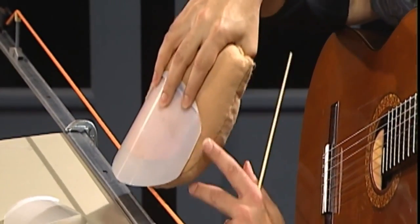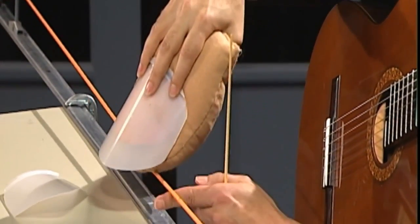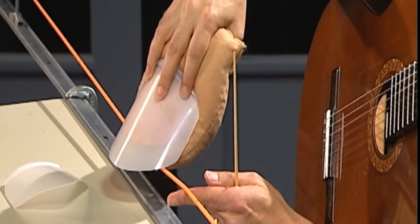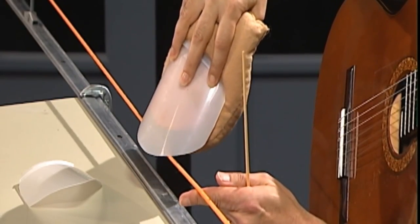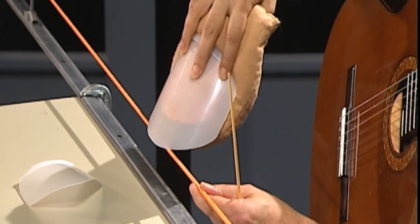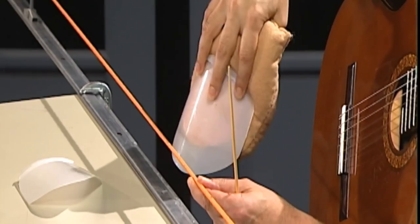So this nail shape works pretty well. It's going to touch on the flesh. When I dig in, it brings the nail to the string, and then the nail takes over, drives it down, and then releases it smoothly.